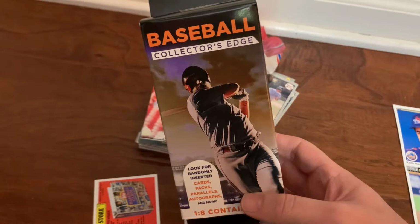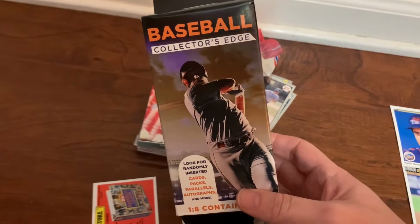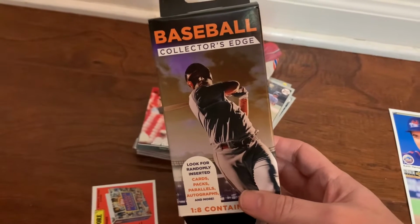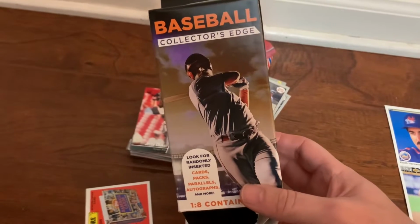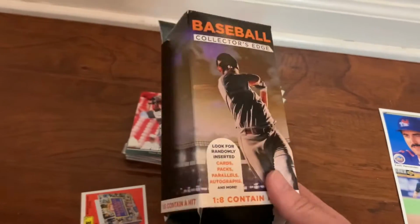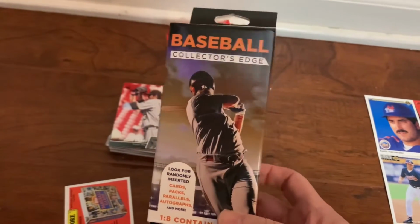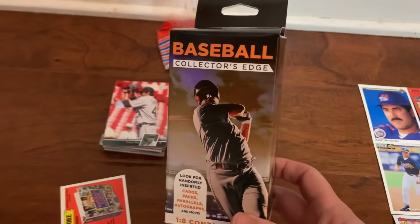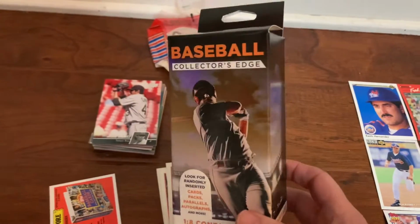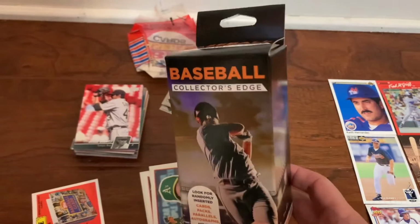I got back into baseball cards last year during the stay-at-home, not working part of the pandemic, for me at least. And then things got better, I got a job again, and I've got a little bit of money to buy cards with. So here we go.